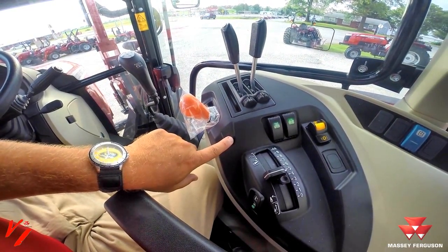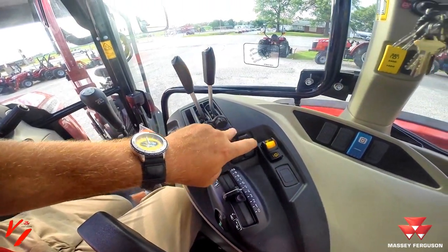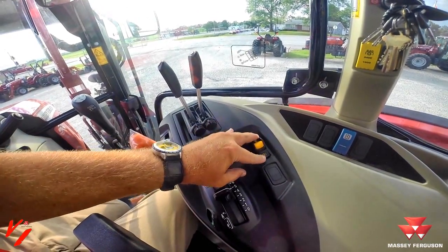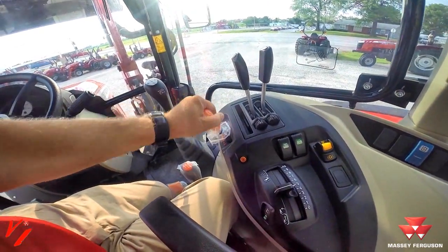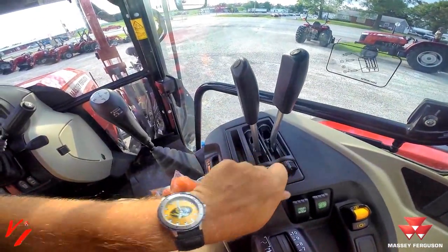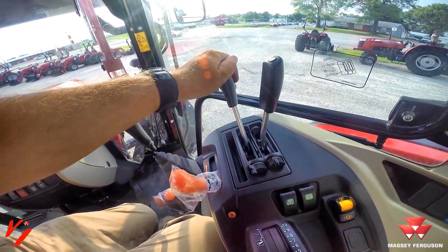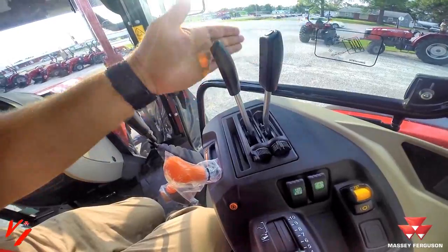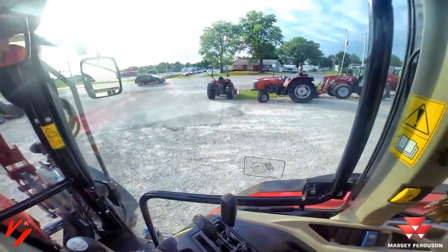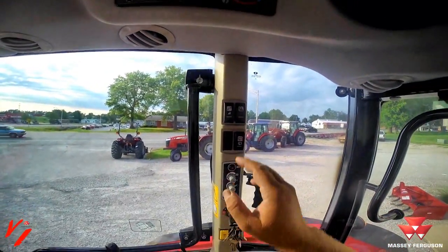Automatic throttle return, electronic throttle preset memory speed there. Power front axle, diff lock, electromechanical 3-point engagement, hand throttle, your remote valves, and you have gates to lock the lever in position or to prevent it from going into float position. Kick out and float valves. Not no cheap spring return to neutral valves like some manufacturers are putting in their basic tractor.